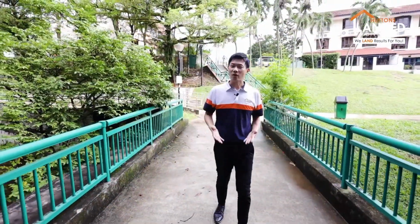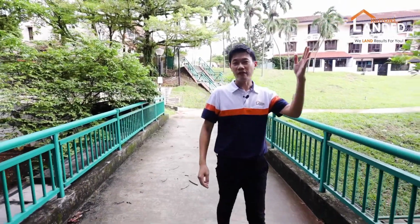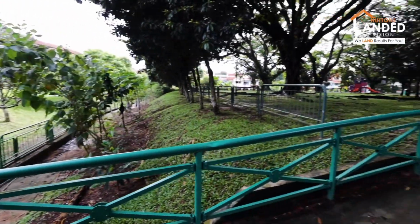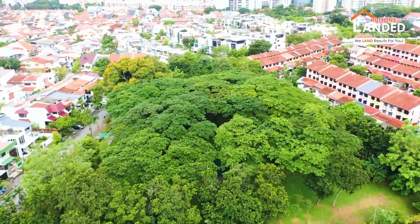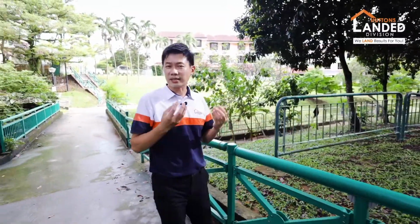Where I'm standing now is the entrance to the park. Look at this beautiful and vast park. Lined up with tall trees, they create a huge canopy of shade. You cannot imagine this big plot of greenery is just a minute away from the main road, and no one can see it due to the rows of houses in front. It is so secretive, as if the residents here want to keep it for themselves.